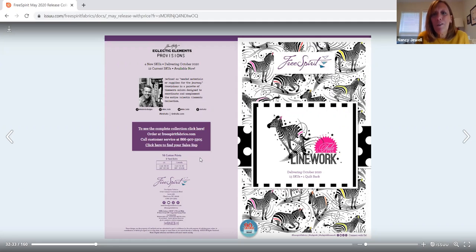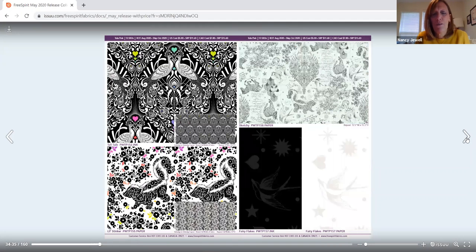You've got Homemade from March, True Colors, her basics, which of course will last for perpetuity and are perfect for matching back to anything Tula's ever created. Those will deliver in June. So in October, she kept this to a nice, tight 13 SKUs plus one quilt back. And again, like I said, she introduced this on social media Tuesday. Yeah, I think it was Tuesday.